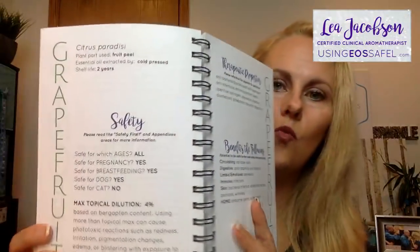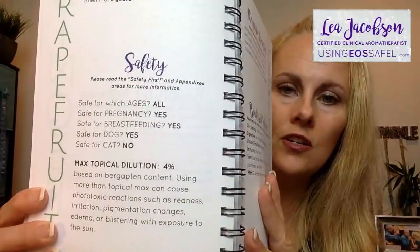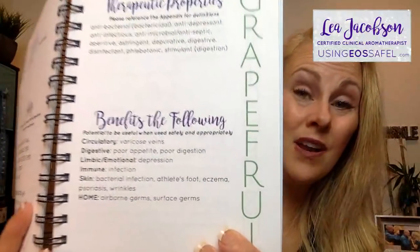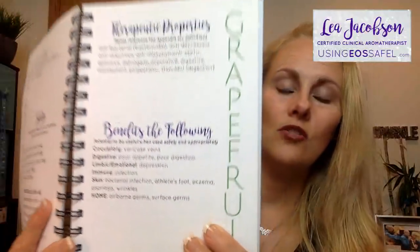As far as what essential oils are good for, my Essential Oil Profiles book, ebook, or app can give you that information. What it does is it shows you on one side the safety information, and then it shows you on the other side the therapeutic properties and the benefits by body system, so that you can easily tell what the essential oils are good for.